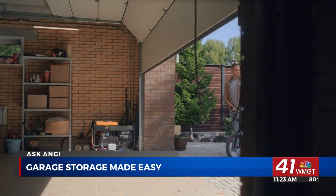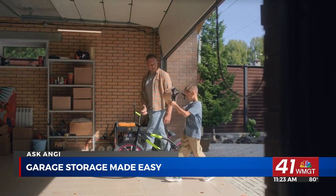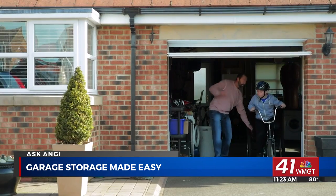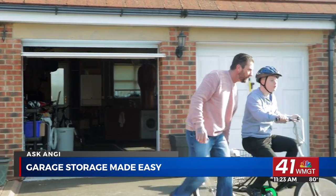If you still don't know where to start, or if you're just too busy to worry about your garage, consider hiring a professional organizer. A pro can help you come up with an organization system that is perfect for your specific needs and your specific garage. They'll help set you up for success so you can have an organized garage for years to come.